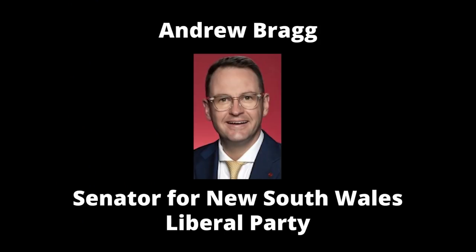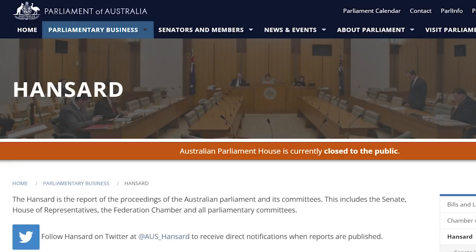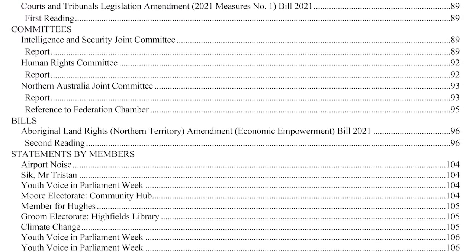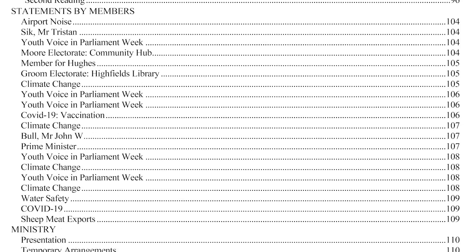Let's take Andrew Bragg for instance. If you wanted to find out whether he voted against a federal anti-corruption body, then you would need to trawl through what's called the Hansard. The Hansard is a public record of what happens in Parliament. Each day of Parliament can generate hundreds of pages of proceedings, full of parliamentary jargon and confusing procedures.